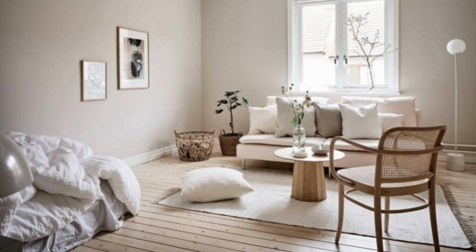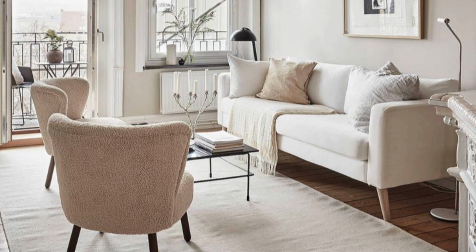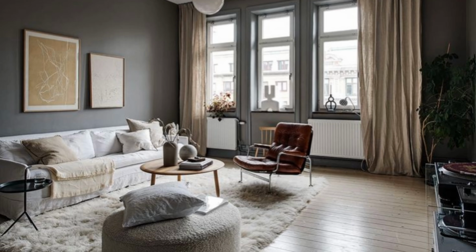Experiment with statement lighting. Lots of modern rooms focus on a singular striking accent, and lighting is a great place to explore. Here, a sculptural statement chandelier lends a playful touch to an otherwise simplistic modern space.